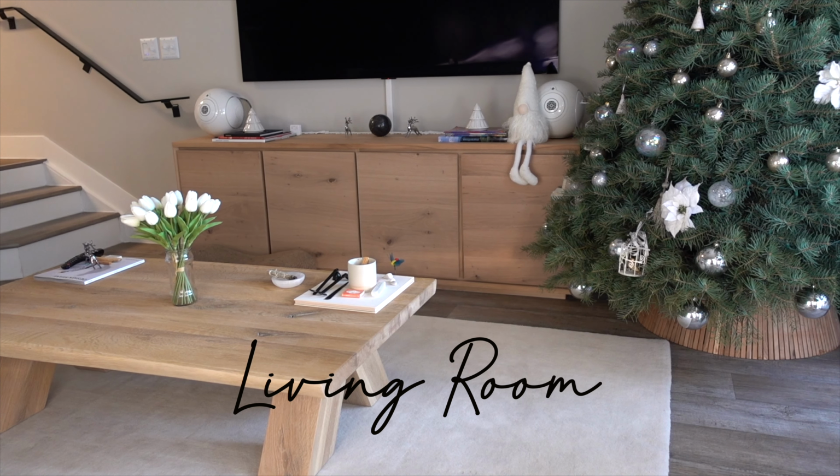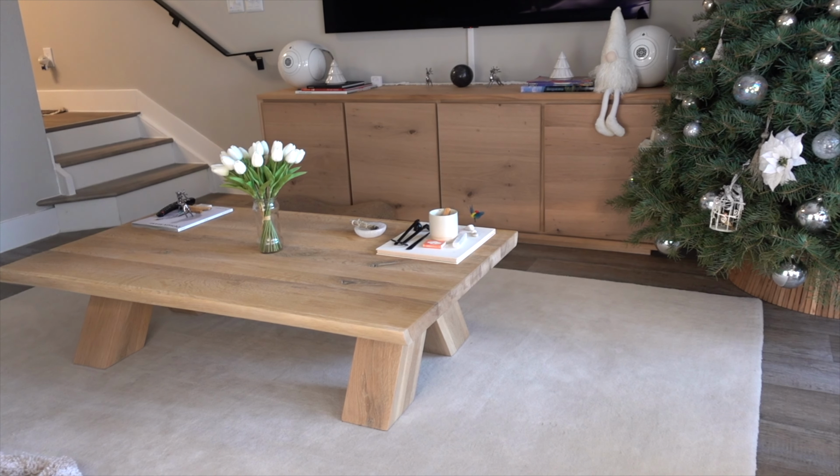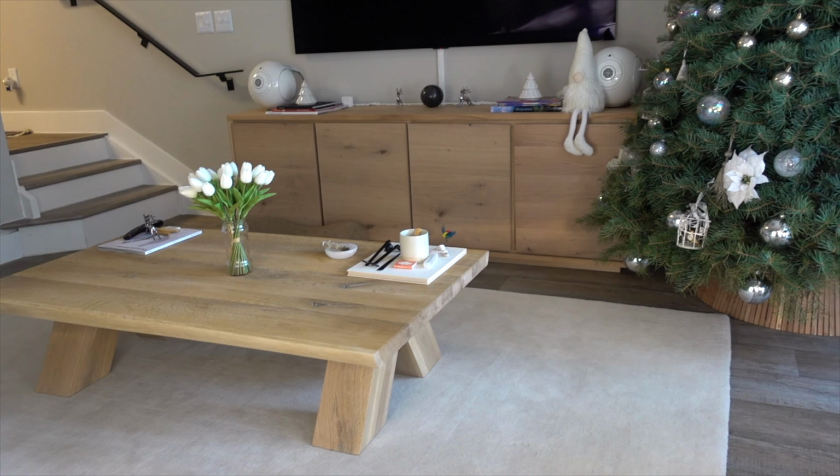And so I want to show you guys a few of the pieces that I got for the house and everything that I've been loving. I'm going to go into detail of that. So there's my living room. It's 5 p.m. right now, so the lighting is a little dark. This is the overall vibe of the living room.